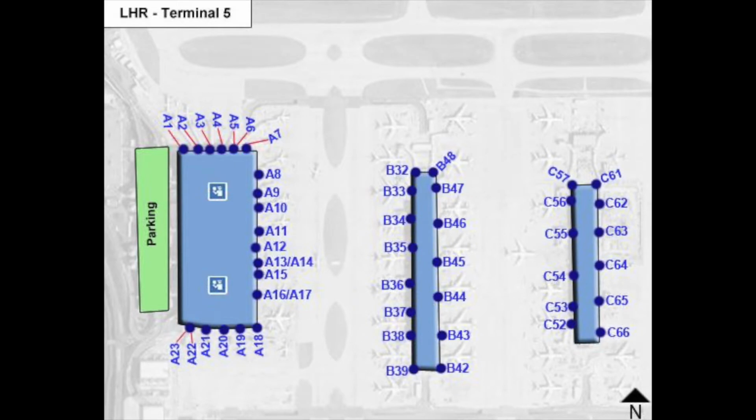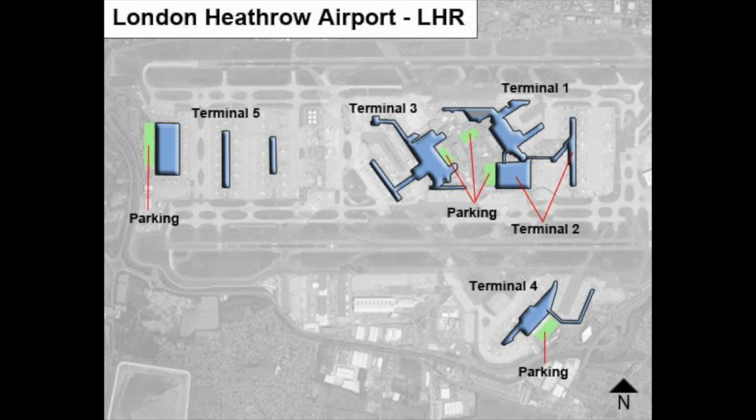Looking at the map, Terminal 5 only has parking on one side of the biggest structure. Passengers can only reach the 2 sub-terminals by buses that run underground. If we consider that the other 4 terminals have a more centralized structure, not having to go on a bus at any point, Terminal 5 clearly doesn't optimize the passenger experience. Instead, it maximizes the number of planes it can accommodate.